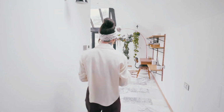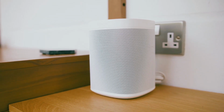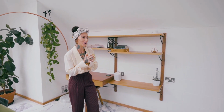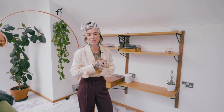I'm not much of a gadget person, but the one thing I do love about this space is we have a Sonos speaker here, so I can connect up my Spotify account and have music on because, if you know me well, music is everything to me. So I won't really be in this space without music during the day when I'm working, because it does wonders for me.